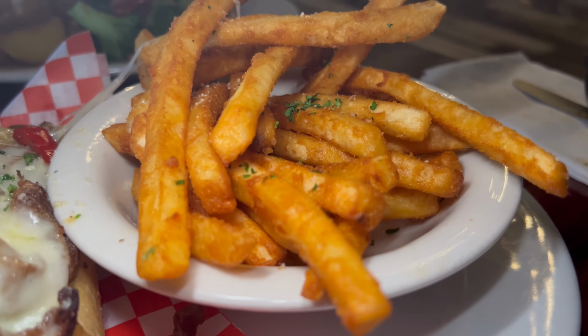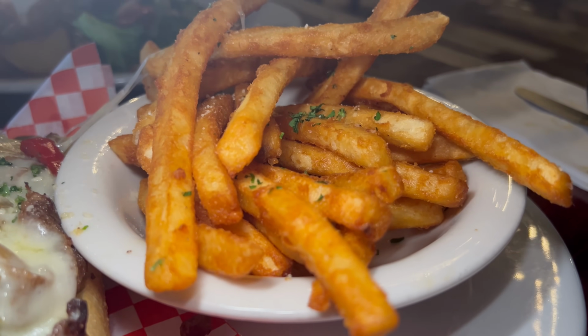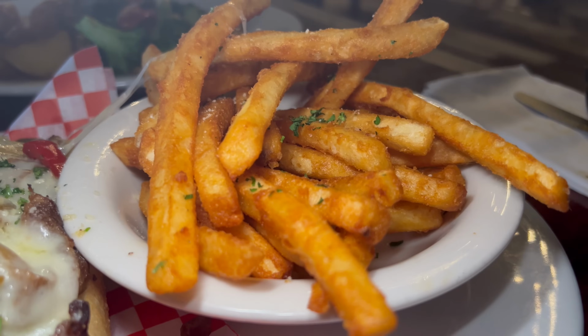There's also a little bit of additional flavor coming from the parsley and cheese, a little bit of that floral note, as well as that salty pungent flavor coming from the Parmesan. Not bad at all, solid French fries here.